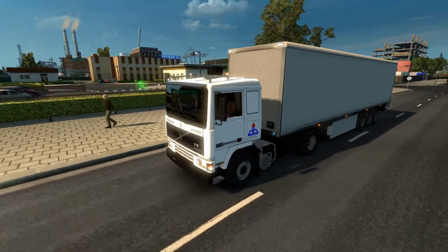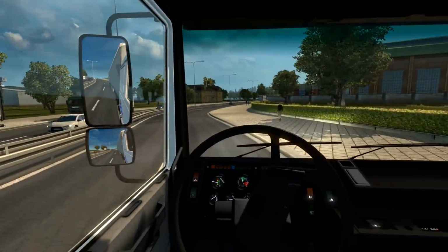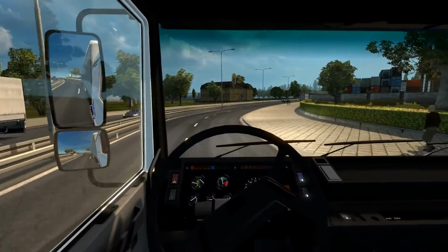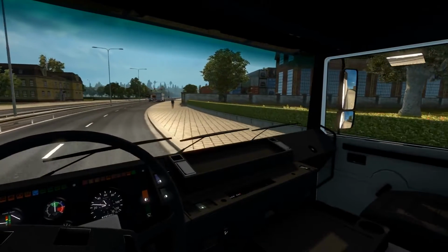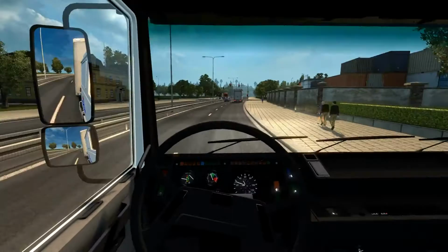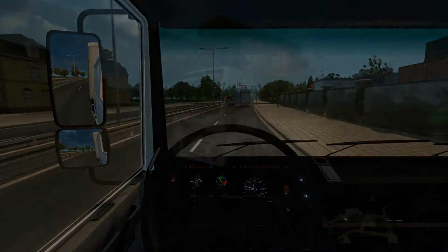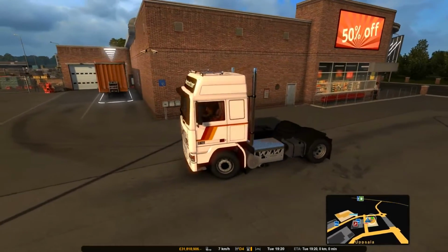The F10 and the F12 were both launched in 1977. The 10 and the 12 referred to the cubic litre capacity of the engine, 10 litre and 12 litre engines. And the F denotes the fact that they were the cab over design, so they were the ones with the cab on top of the front axle, and not the N design, which was the one with the long bonnet.